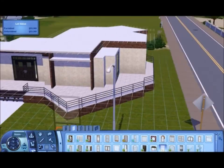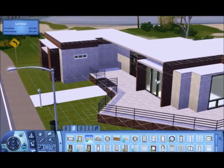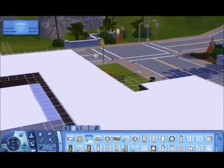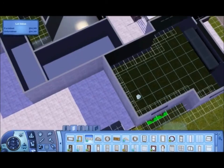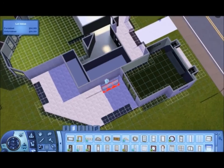So yeah, now I'm adding in some windows. Like I said, it's quite modern, so it's got quite a few windows, but don't worry, I'm fairly sure I remember blinds in this one. Yeah, I think I remember blinds in this one. Please, dear God, say I remember blinds in this one.